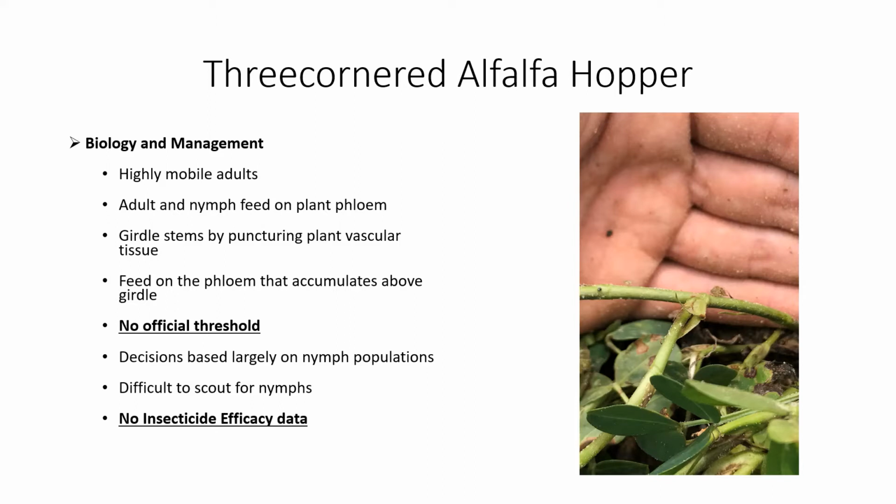Very hard to scout for this insect. There are no official thresholds at the moment. It's just something that must be done in a closed, controlled environment where we have a known population of nymphs in a known area. It is very hard to do in an open field situation. Right now, growers and scouts are making decisions based off of nymph populations. Generally, they talk about 3 nymphs per row foot, and again, we have no official threshold.